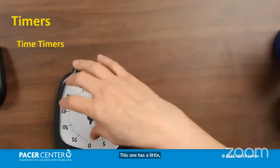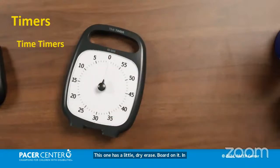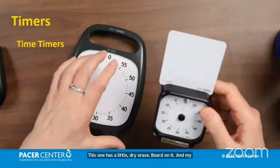Am I upside down? I'm trying to do the right thing. I'm like, that doesn't look right.